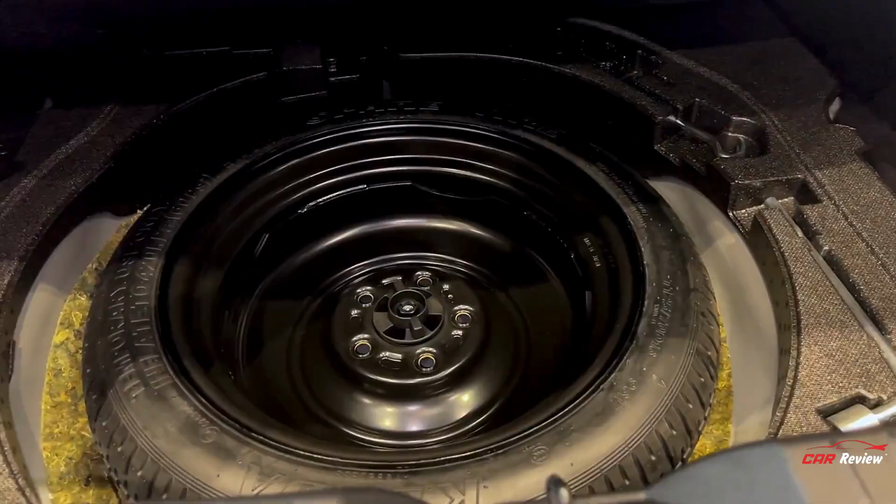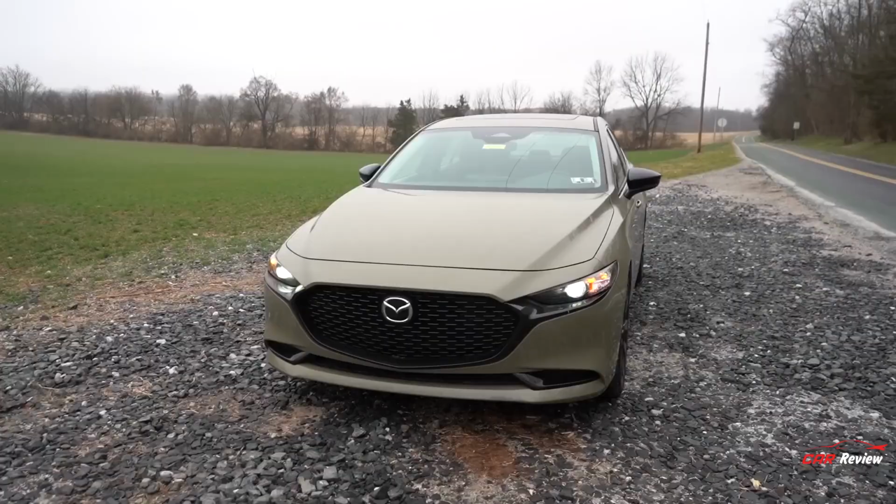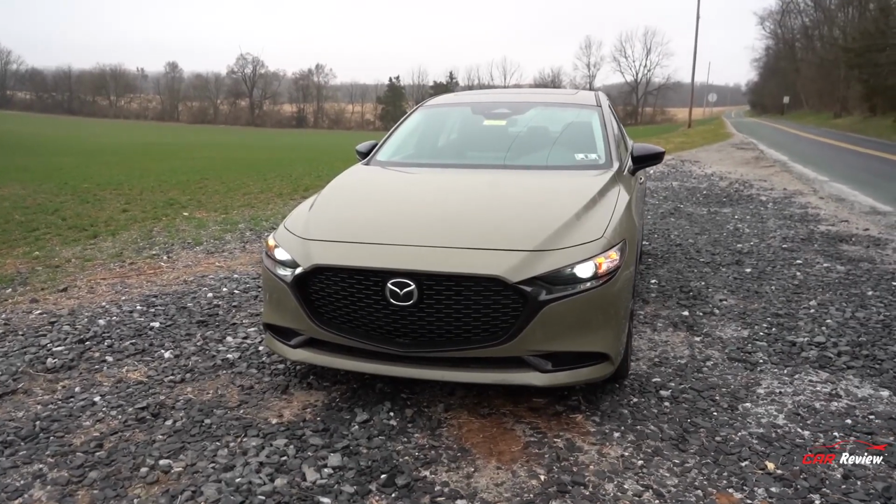My verdict, well, this is where it all comes together. Any manufacturer can add more tech and more power to their platform, but nobody does it quite as well as Mazda. They take a very holistic approach, and what we have here is a very cohesive, well-rounded, compact sedan. What really makes this Mazda 3 is how everything works together.